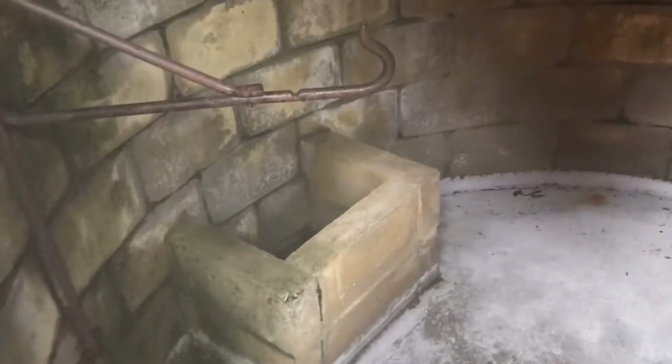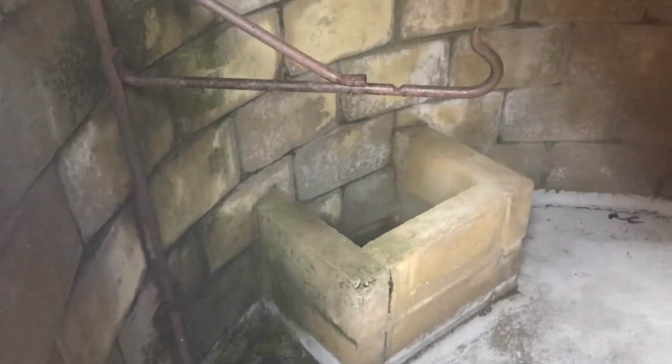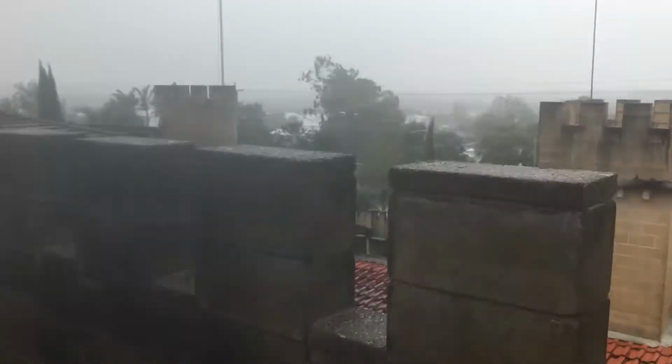Here we have the medieval loo, which drops down into a home for your number twos, not your number ones. If you want to find out why, maybe send me a PM or come and visit us here and book in for a castle tour. That's it, folks.